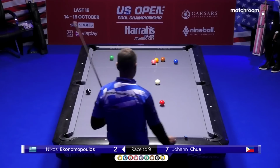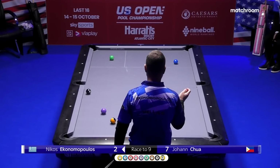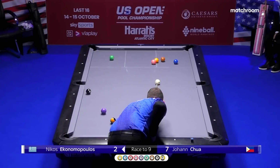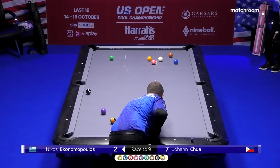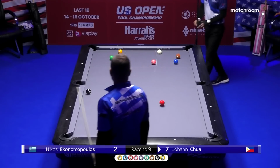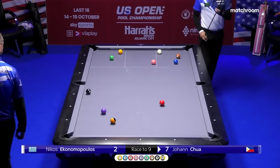Doesn't appear the 7 flicks in off the 1. Interested to see what, I think he's trying to make the 7. I'm not so sure. I think that's going to hit the top rail. Maybe he can spin it in softly. Yeah, that always looked like it was going to hit the top rail to me. Didn't look like a makeable shot.